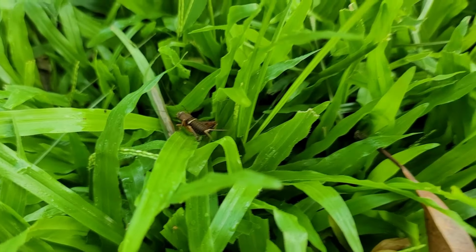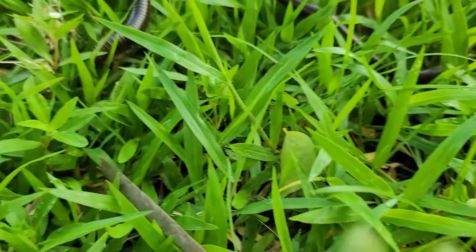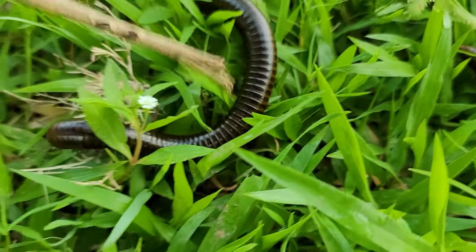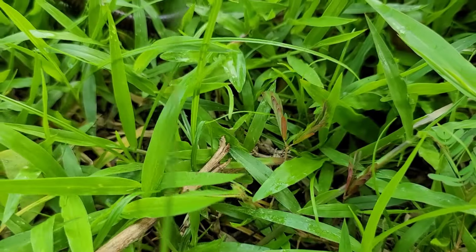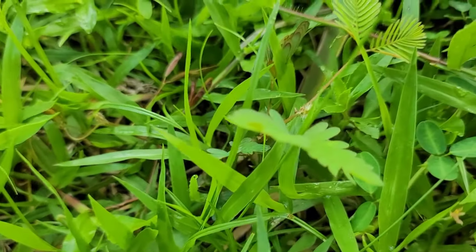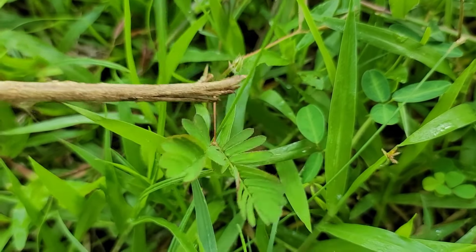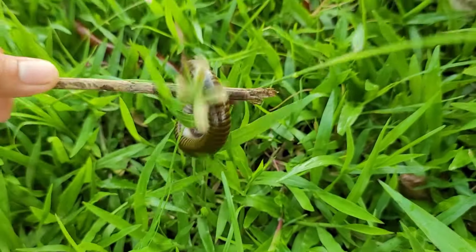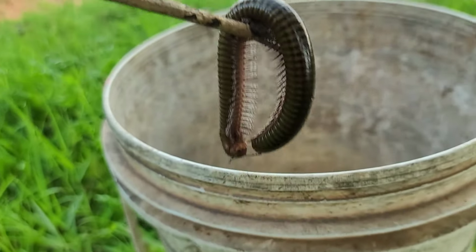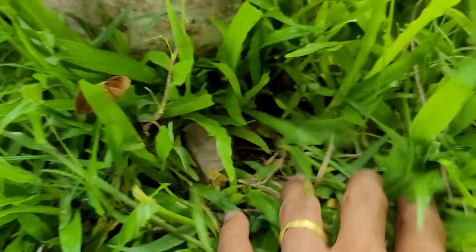Cricket. Oh my god. Look at this plant. Amazing. When we touch it, the leaves close, you see? 1, 2, 3. That's amazing. See? That's amazing. Another big worm. Where's the cricket over here? Where is it? Oh, a cricket inside this grass.